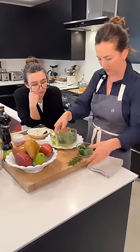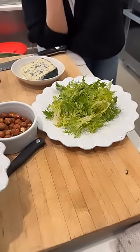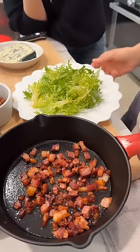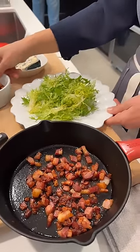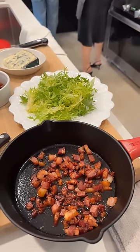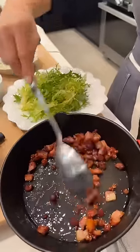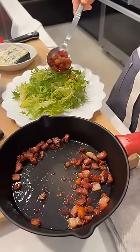Okay, so, Chris, come on here. Okay, so this is our salad. Pancetta. Little cubes of like bacon. Will you get me a spoon? Thank you, sweetie. A fork would be good, too. This is the pancetta. If you can't find pancetta, you may use regular bacon, but use thick cut.